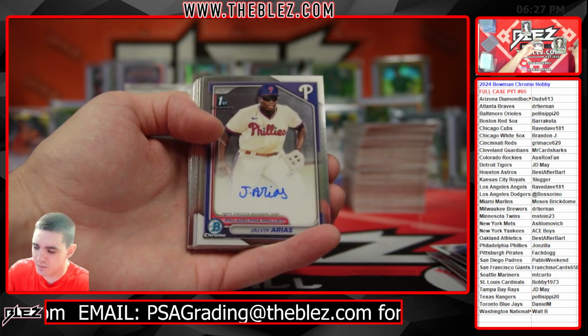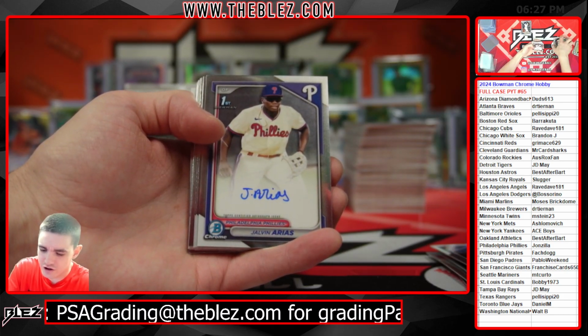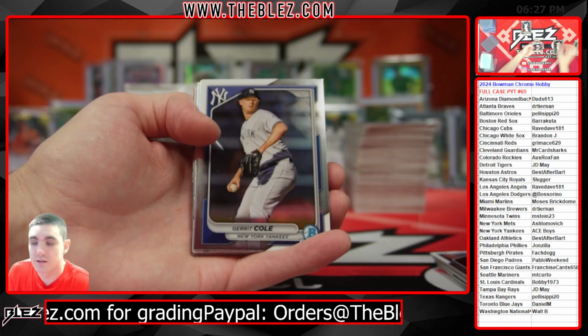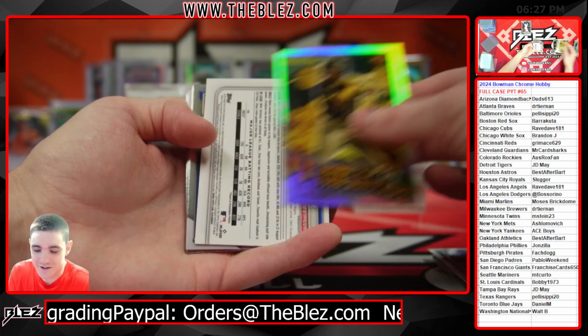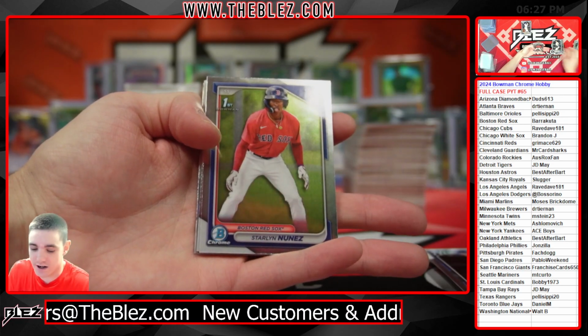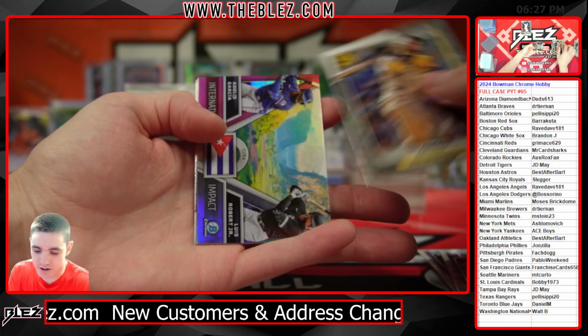299. Jackson Holiday, base. Jalvin, base auto. Should be seeing one more in this box during a shift change. Trey Turner on the Blue Ray Wave out of 100. 39 out of 100 on Trigger Trey.